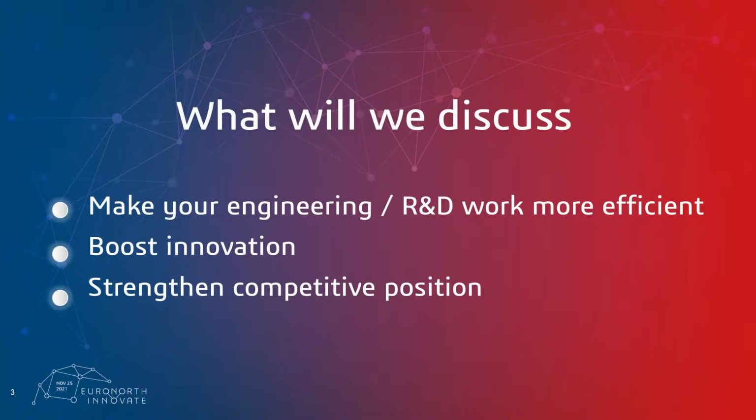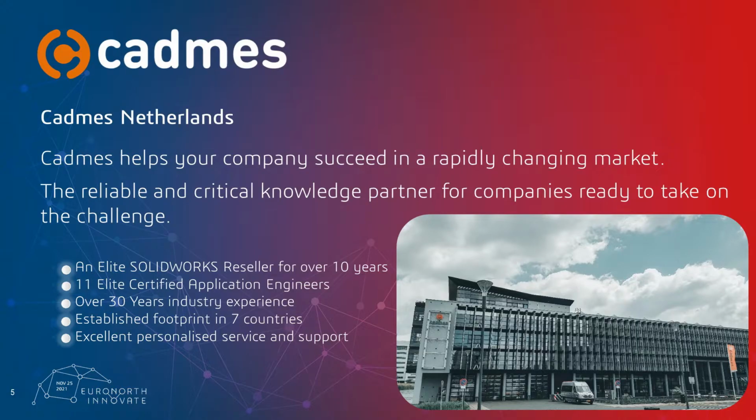So what's the agenda that we have going on for today? We want to try and help you make your engineering or R&D team more efficient. And once you get it more efficient, you also boost the innovation throughout your entire company process. And once you get more innovative products back to the market, we strengthen our position in terms of facing competition.